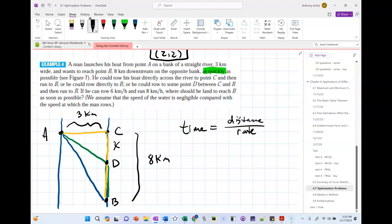Everybody's okay with that high-level piece? So the way I'm going to think about this problem, the only piece that I really care about is this part. Since D can move, if X is zero, then point D is just at point C. And if X is 8, D is just going to be at point B. And if it's anywhere in between 0 and 8, it'll be somewhere in the middle, right? Is everybody okay with that?